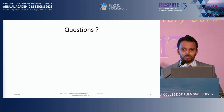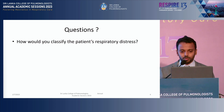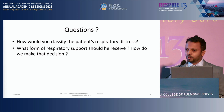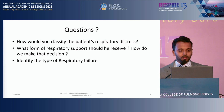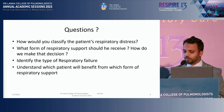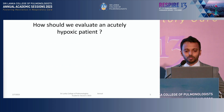Right. So with these two case scenarios, the questions that would arise from these or similar scenarios are: how would you classify a patient's respiratory distress, what form of respiratory support should he receive, and how do you set about making this decision? In other words, identify the type of respiratory failure and understand which patient will benefit from which form of respiratory support. So with that having been said, we'll move on to the proper part of the lecture.